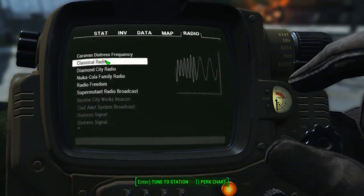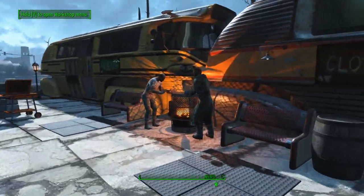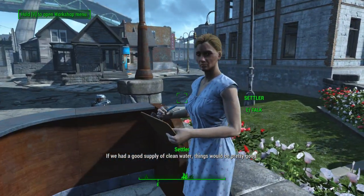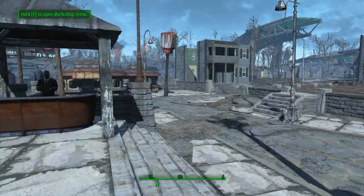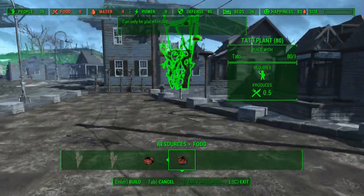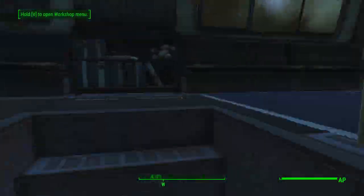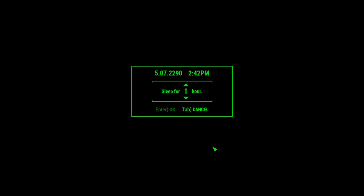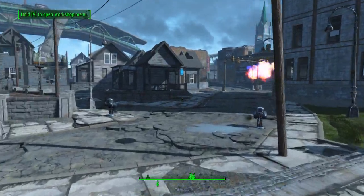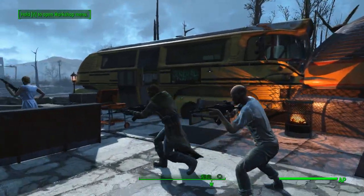Where's Radio Freedom? I'm just so hungry all the time. If we had a good supply of clean water, things would be pretty good. I have a feeling the provisioner has been kidnapped. I don't know how much truth there is in that, but that has happened before. Farming's as honest work gets. Look at all these AK-47s.